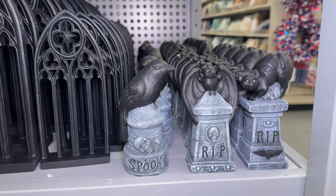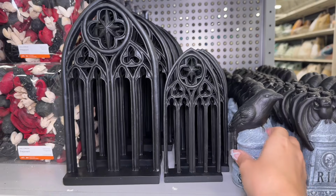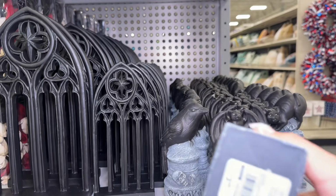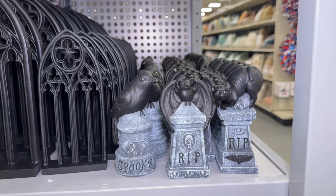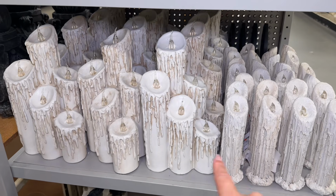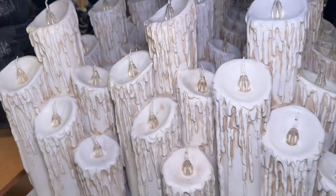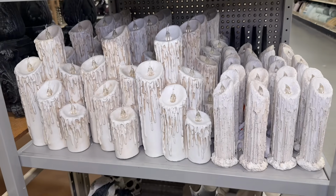You got these cute little guys here. $4 for all of these. So we got some white candles. Looks like we got some single ones. And then this one has 5. The single ones are $10. And then the cluster is $35. Not seeing any testers on any of the candles.